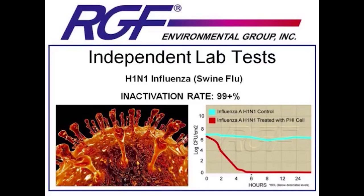In comparison, the red line was H1N1 on a surface in a chamber that had the H2O2 oxidizers that our unit creates at regular residential levels in the chamber. You can clearly see the reduction on the red line was great. Within 6 hours, 99%+ of the virus was inactivated and was below detectable levels.